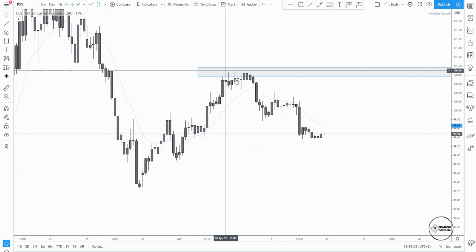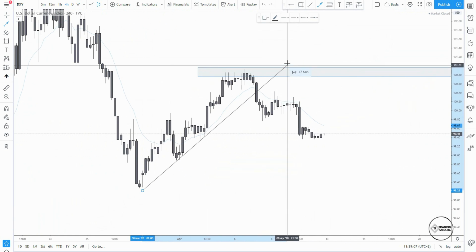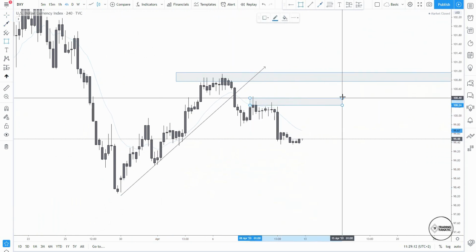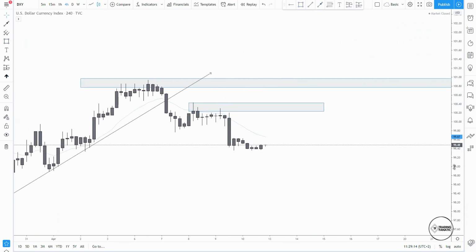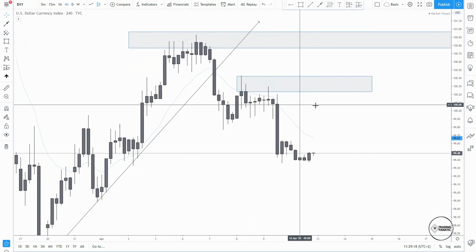So yeah, the market opened here with a little consolidation. We broke out of this ascending trend line. We pulled back for a beautiful lower high, and we stayed here for quite some time. But as you can see, even the EMA is just acting as dynamic resistance.